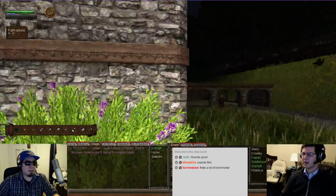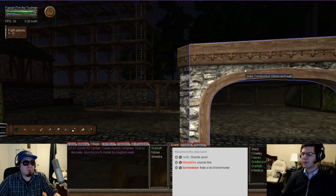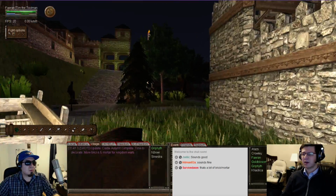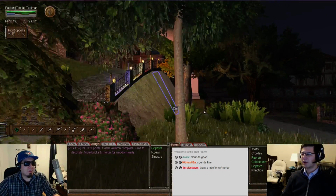What do you think? Yeah, that's pretty much it. This building is still under construction as far as the port. Yeah, we haven't gotten to this one yet. We still don't have the planks. I think that's pretty much it.